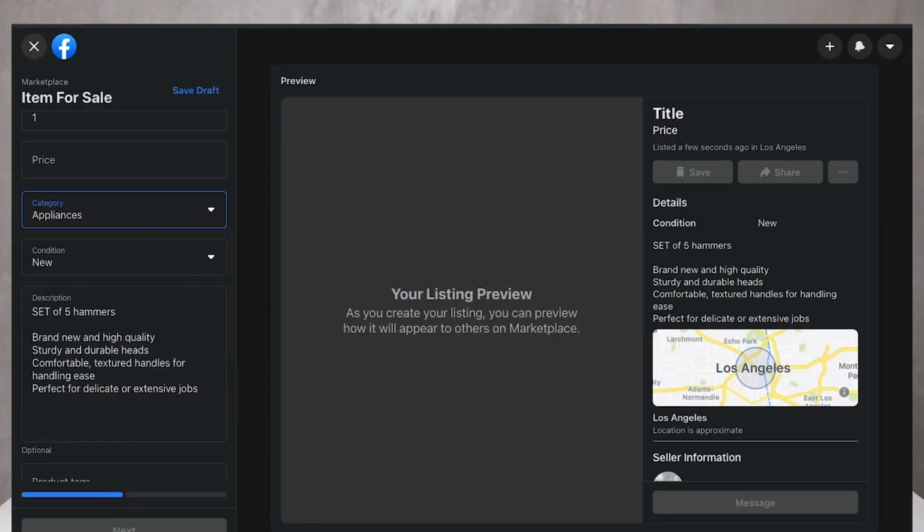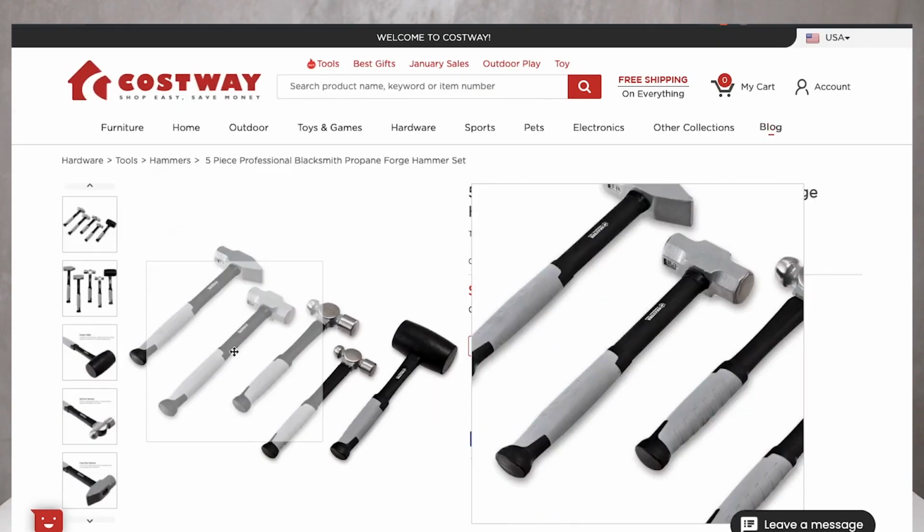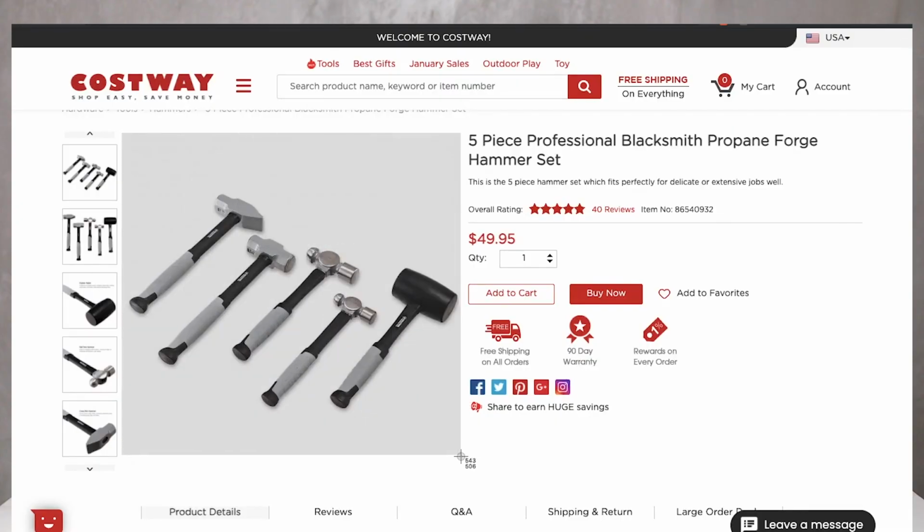Another tip I can give you to stay under the dropshipping radar, you want to screenshot the photos that you take from Costa Way or any other supplier. You don't want to just click save and upload them to Facebook because of EXIF data, the metadata connected to the photo, which is then uploaded to Facebook. So Facebook can quickly realize if somebody's just downloading photos from Costa Way and uploading them to Facebook. What I always do is I just take a screenshot and upload it.